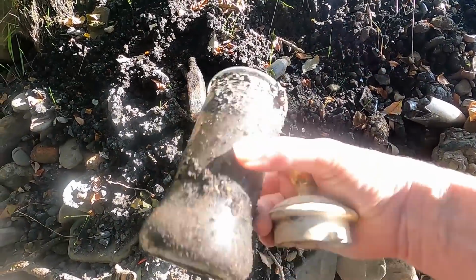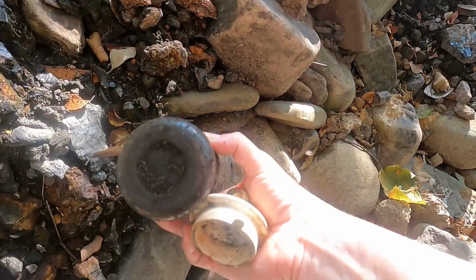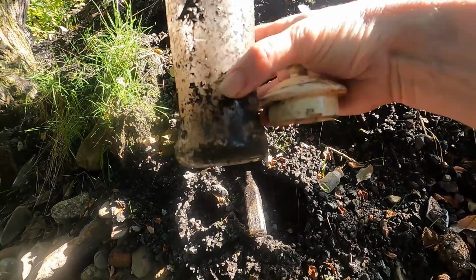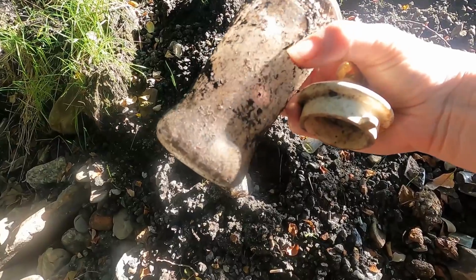Oh, that's a weird one. Pickles, do you think? Let's see if we can empty it. It's got a bulgy bottom. What on earth would be in a jar with a bulgy bottom?